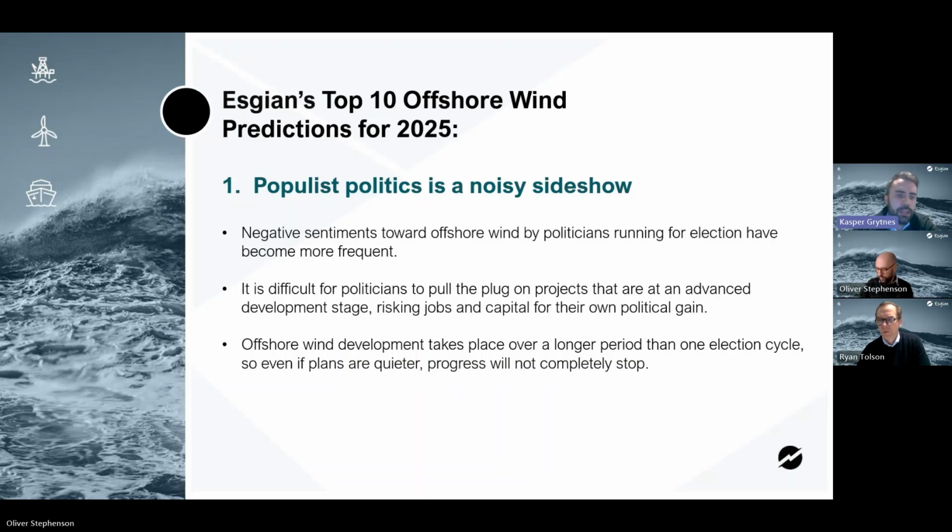Job creation and energy security remain key aspects for the industry, so it is unlikely that the longer-term dynamics of offshore wind will be highly affected by populist noise. Offshore wind development takes place over a longer period than just one election cycle, so even if plans are quieter and/or delayed in some markets, we will still see progress for the industry. We are not saying that there is no uncertainty and delays, like, for example, what we're seeing in the US, but the effects of the noise on longer-term progress might not be that large.